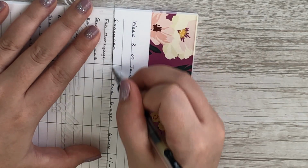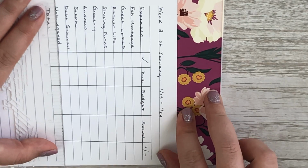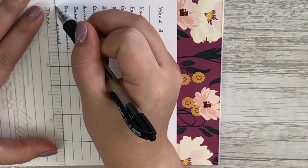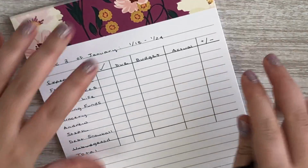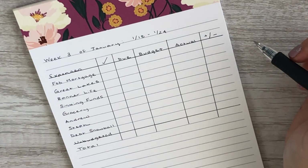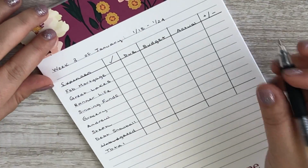Obviously, you guys know it takes just a couple minutes, and I'm a very attention to detail type of person. I have a very analytical brain and I love playing around with numbers and stuff. So I personally really enjoy budgeting on a weekly basis.